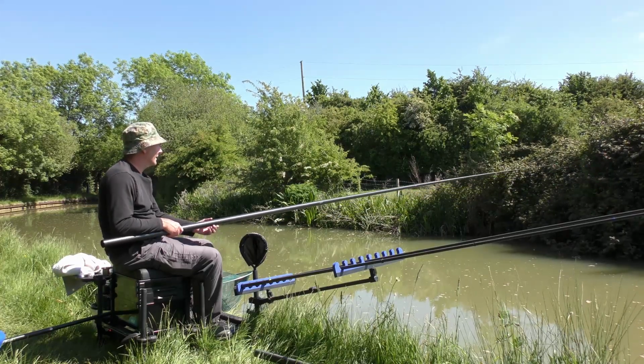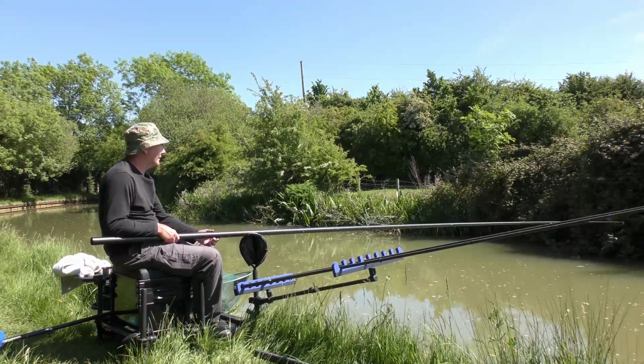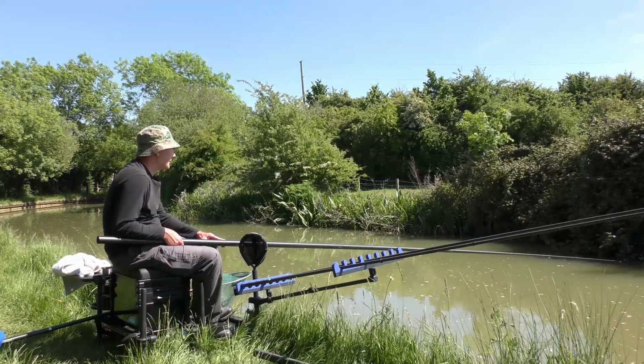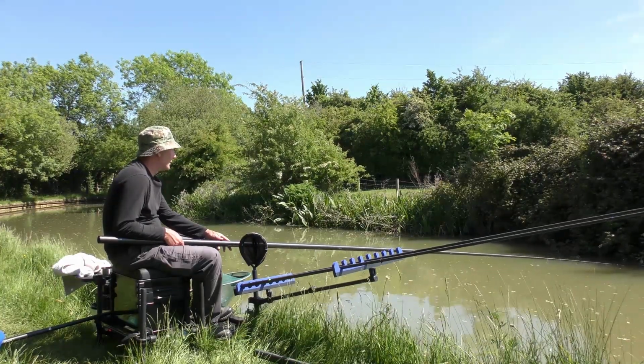Oof. Getting a lot of flotsam and that coming down now. There's the trouble, and the wind's blowing it down here, and it's just sitting by here. Ooh, and that wind's picked up quite a bit.